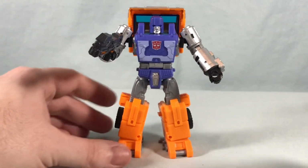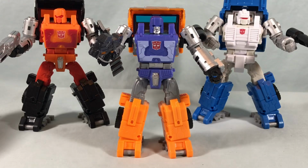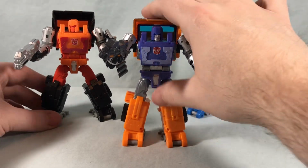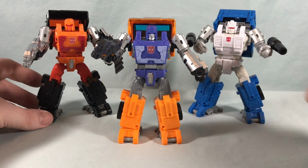I don't have that one yet, but I do have these other two repaints. They went and gave us Road Ranger and Puffer, which is pretty fantastic. So by the time Pipes comes out, you'll have almost a complete Sentai team of these little guys.